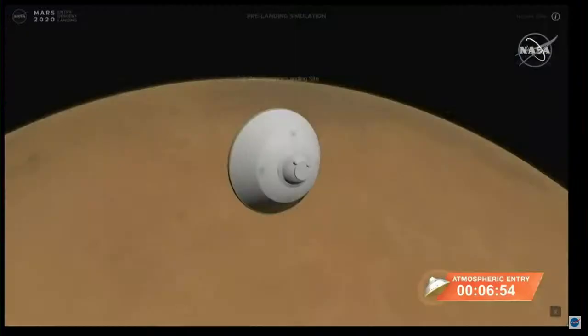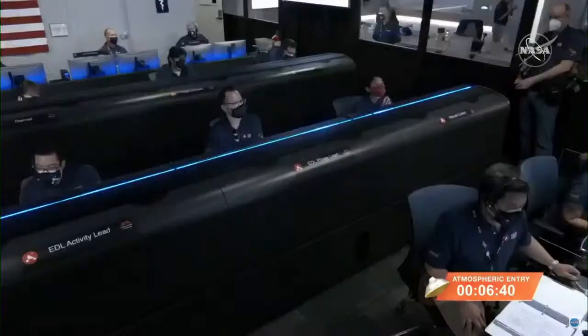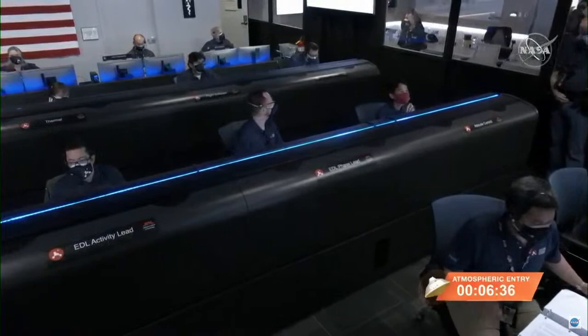We have confirmation from Green Bank that they are receiving direct to Earth telemetry via that path. The spacecraft Perseverance is currently transmitting heartbeat tones. These tones indicate that Perseverance is operating normally and has nothing significant to report. This is as expected. We're currently just over 6 minutes from entry interface. Okay, and now we wait.